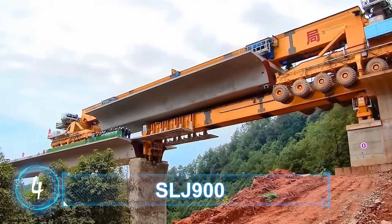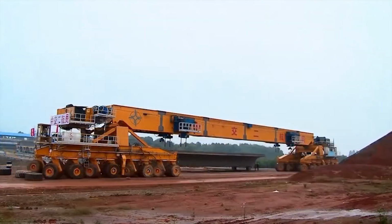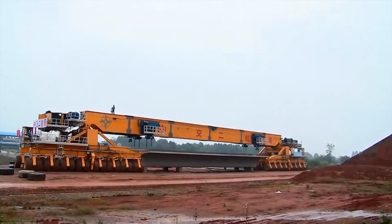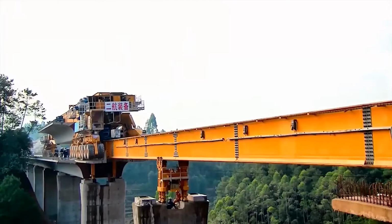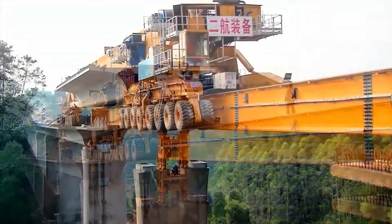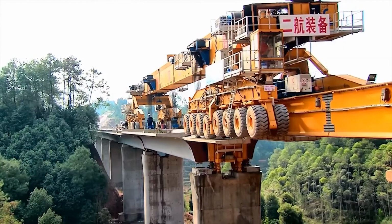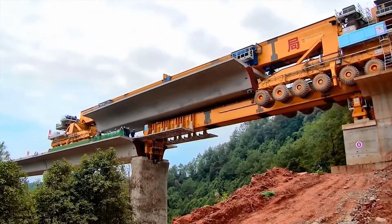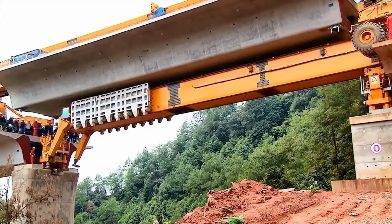SLJ 900. The bridge-building behemoth is locally nicknamed the Iron Monster for good reason. It's an all-in-one machine designed to carry, lift, and position sections of track on top of bridge pillars. Manufactured by the Beijing Wow Joint Machinery Company, the Iron Monster is 91 meters long and 9 meters high. It weighs a whopping 580 tons.